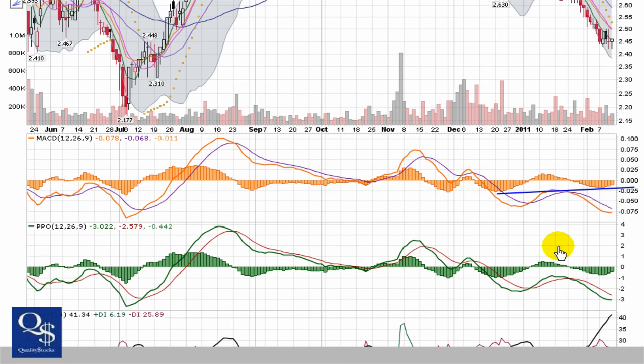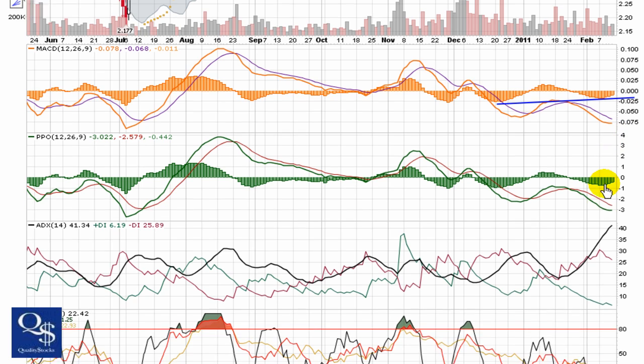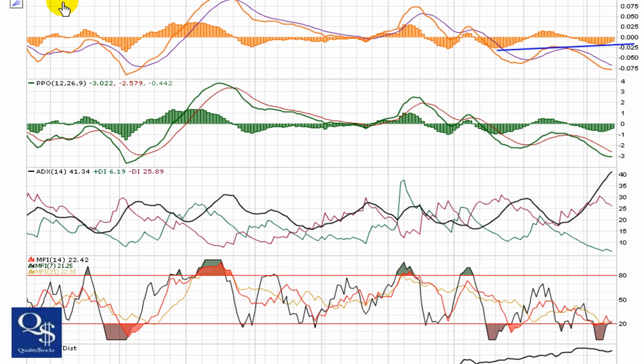Seeing a little bit of uptrend in the MACD histogram. That tells us we're closing in on a bullish cross, so we want to keep an eye on that. Same way with the PPO. Not deep. You can see that PPO is only at -3, but sometimes it doesn't go super deep. And the ADX is only up around 40. We're going to look for a flattening of that ADX.